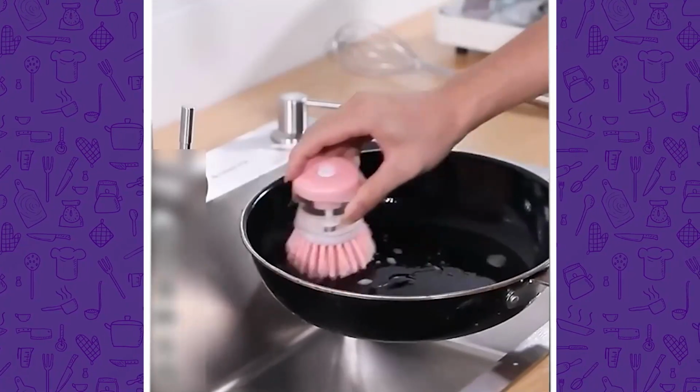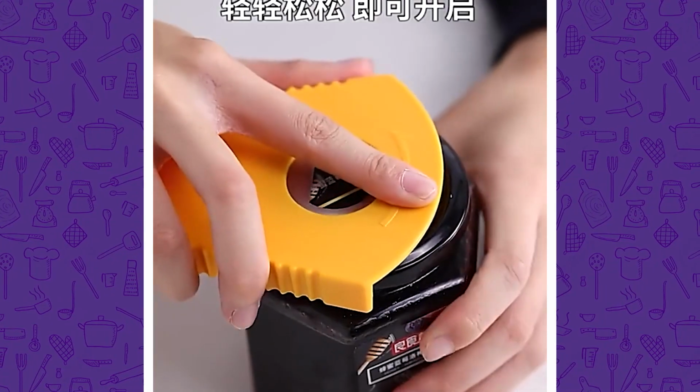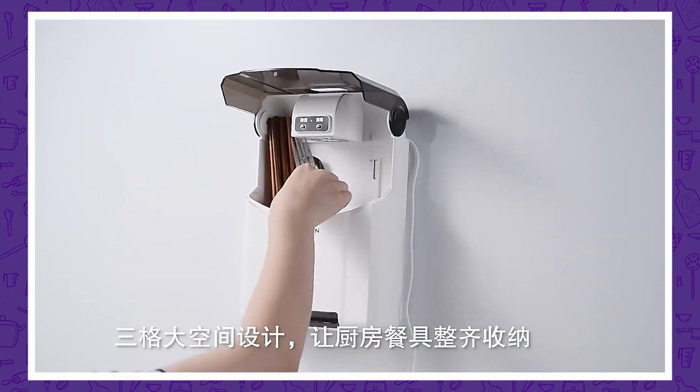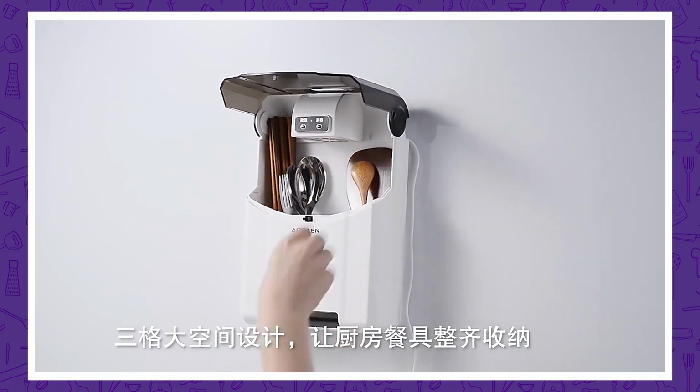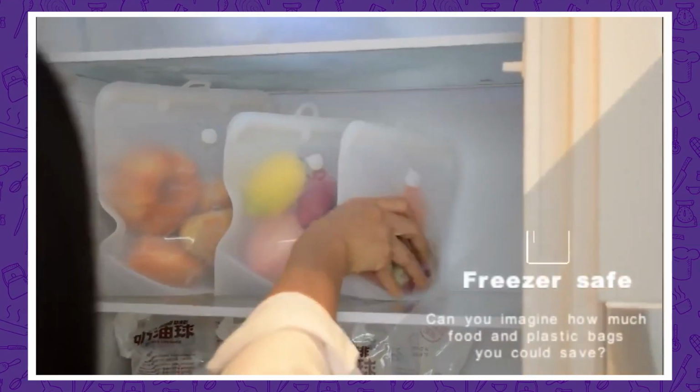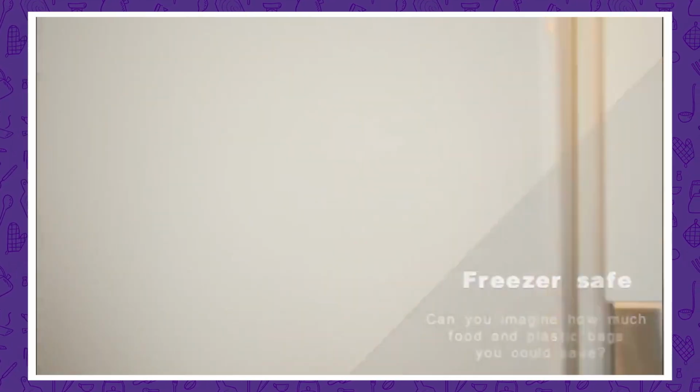Today, we're going to showcase 20 of the coolest and most innovative kitchen gadgets that will make your cooking and meal prep a breeze. From time-saving tools to ones that will add a touch of fun to your kitchen, we've got it all. So sit back, relax, and get ready to upgrade your kitchen game. Let's dive in.